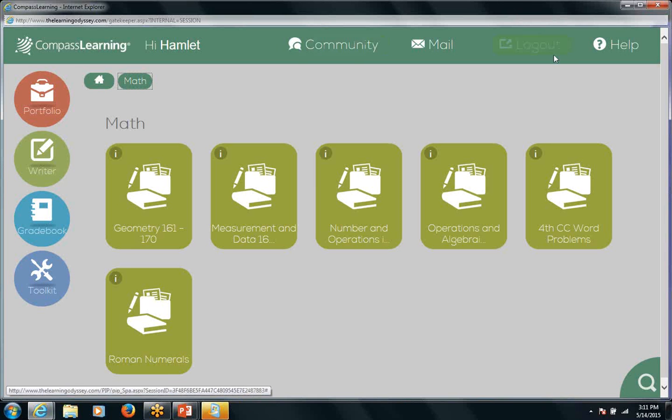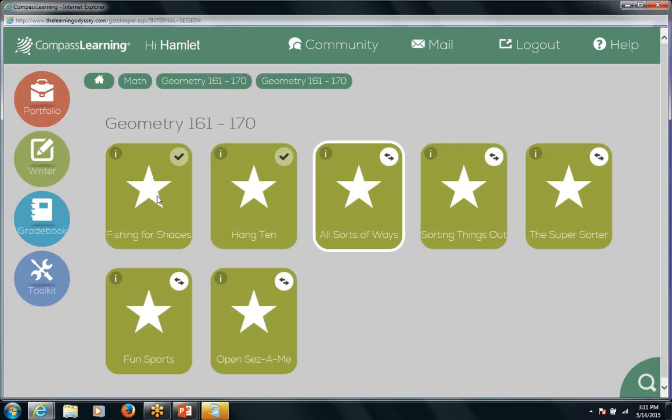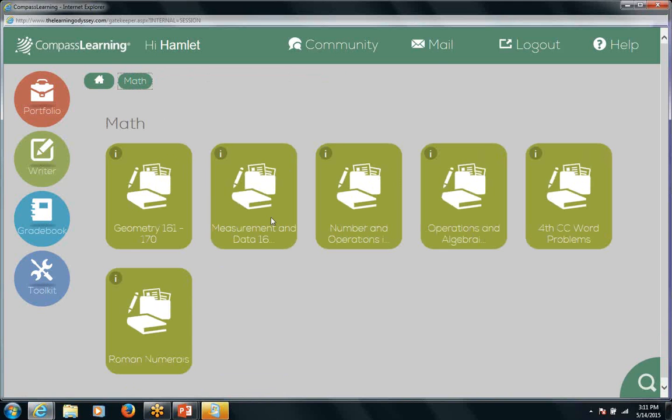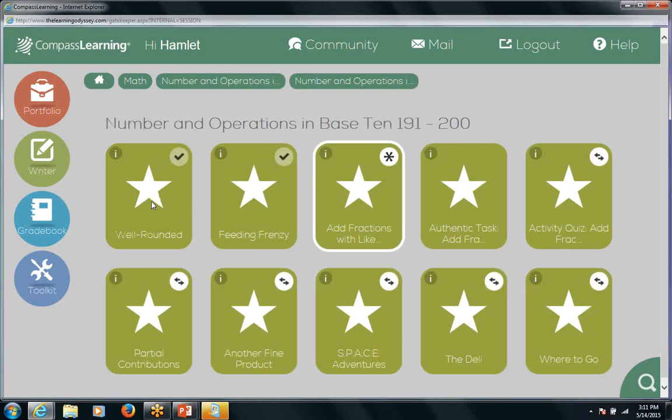So we've looked at what a student might see in language arts. Here are the different domains in math. And you can see that sometimes a student will score lower in some domains than others. So for example, in geometry, the student scored at 161 to 170. So here are the activities they need to work through for geometry. Measurement and data looks like that's about the same. Number and operations in base 10, though, they scored much higher, 201 to 210. So here are the activities they need to work through for that one. Let's look at one of these activities.